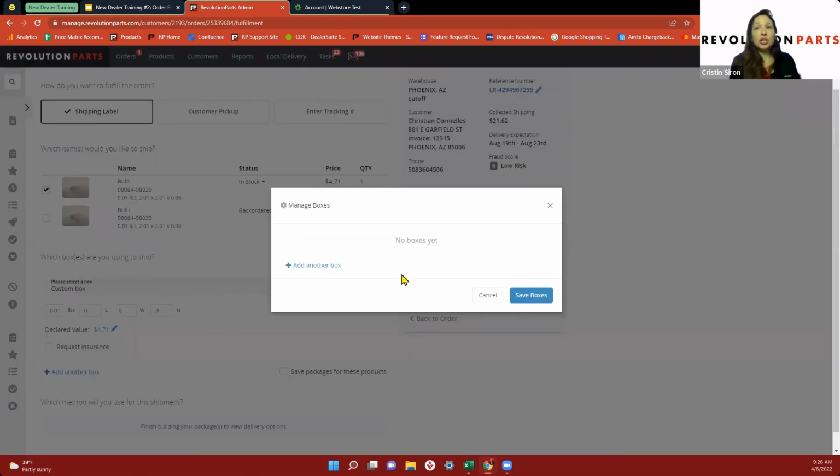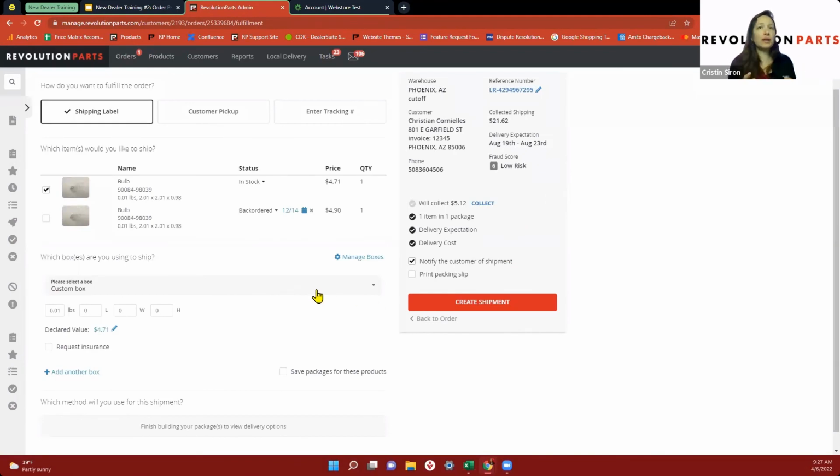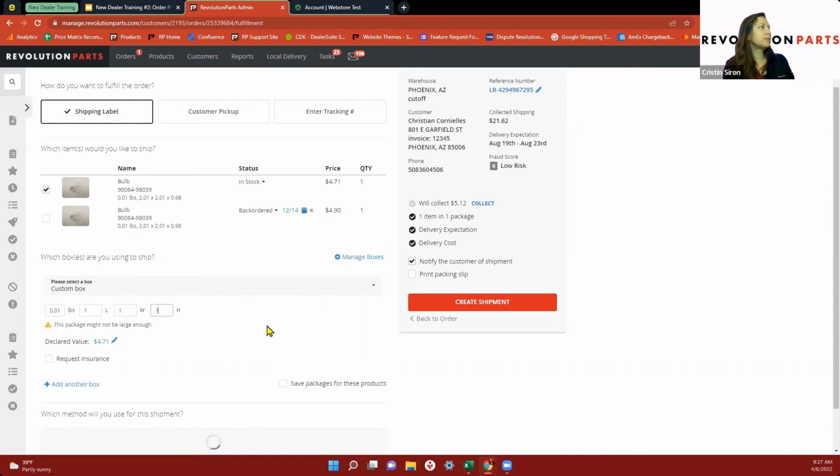For items that do not ship within their own box and need additional packaging, we always recommend that you utilize the boxes section to either create custom boxes for specific products or simply update the weights and dimensions for this item. Again, this will help to improve the accuracy of the shipping estimations for you and your customer.